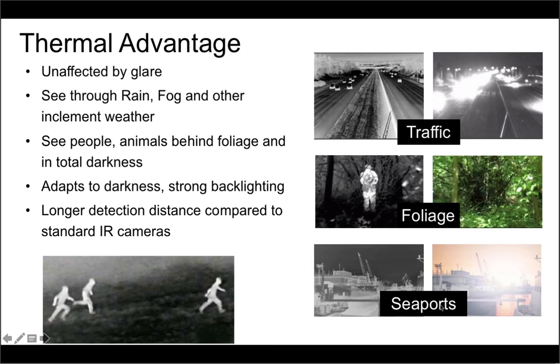And then another good application is with seaports, because it can be very, very bright, like that light that's glaring off of the water especially. So it can be very difficult to get a clear shot of boats that are coming in. So it's very bloomed out here. There's a lot of blooming there. Whereas with a thermal camera, even during the day, it's just going to provide a much better visual image.